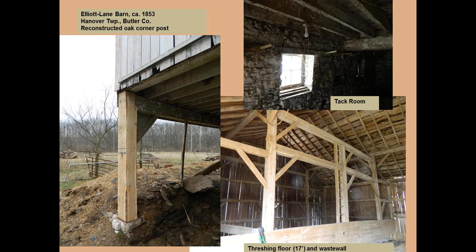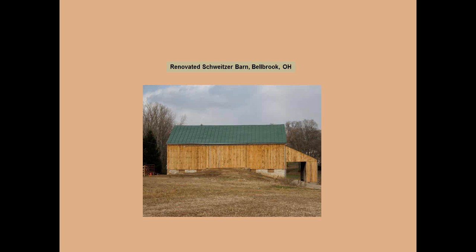The manure had piled up so much under the forebay that a lot of the posts had actually rotted out. Of course, one of the first things she did was remove all the manure from the basement level of the barn and around the posts, and had sawn posts put in of tulip poplar, good solid wood. So she's done a marvelous job on preserving this particular barn.